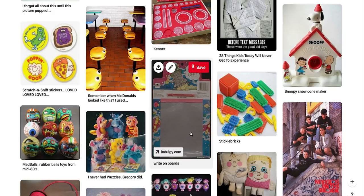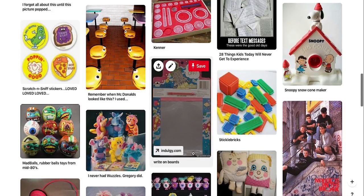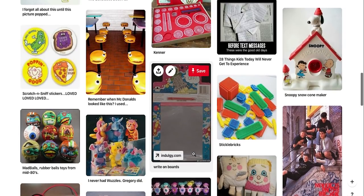This is a Right On board, apparently is what it's called. I don't have one of these, and I really thought that this would be one of the easier items to acquire, and it's not. And perhaps because this little sheet of plastic easily gets ripped off or it gets damaged in some manner. But it has a little magnetic or metal pin, very similar to the Willy, but with this one you just draw on it.